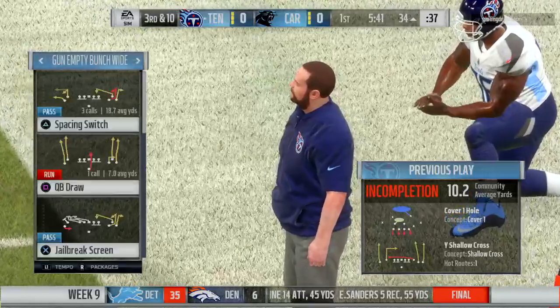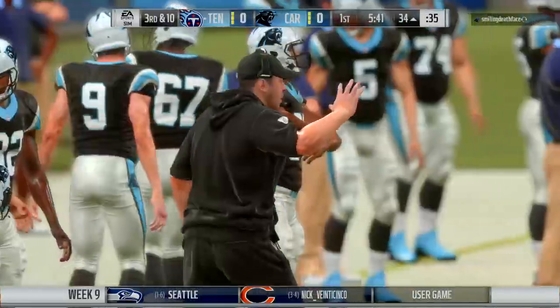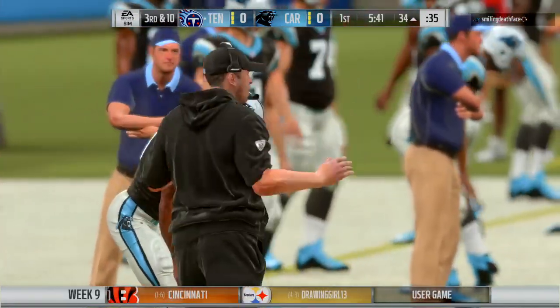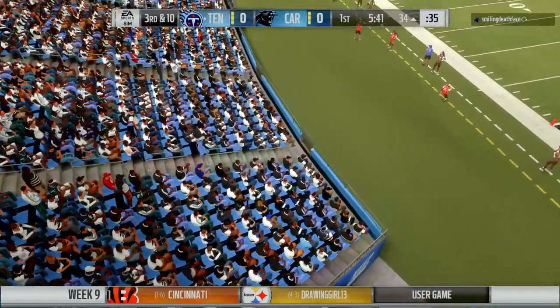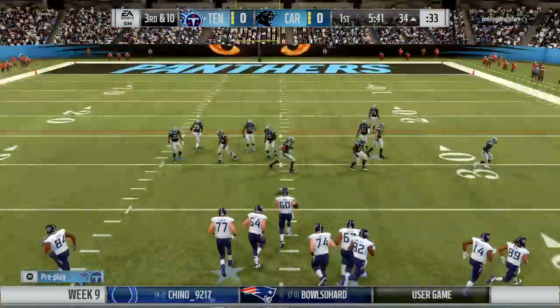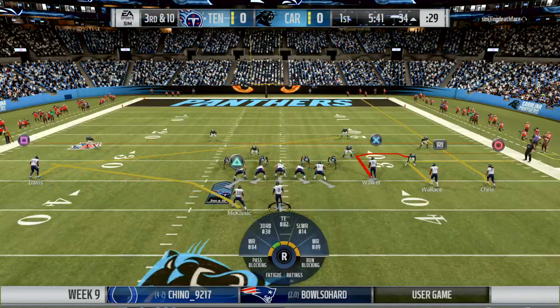But not to get too overcritical there because he knows what he's doing, but his shoulders looked a little off kilter there when he threw that. I don't think you're being overly critical there. You're just analyzing it, and he gets those shoulders right. That pass will go from incomplete to complete. So now 3rd and 10, a big play to start the drive, but nothing since.